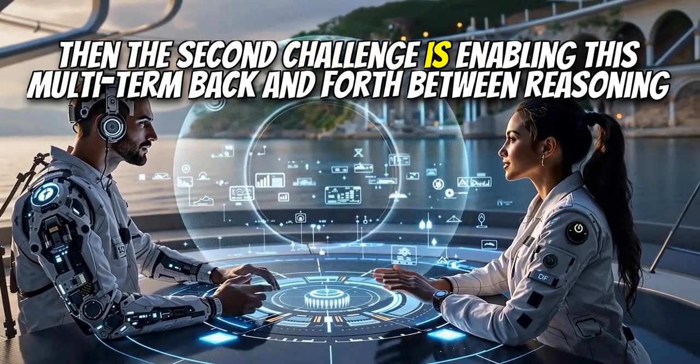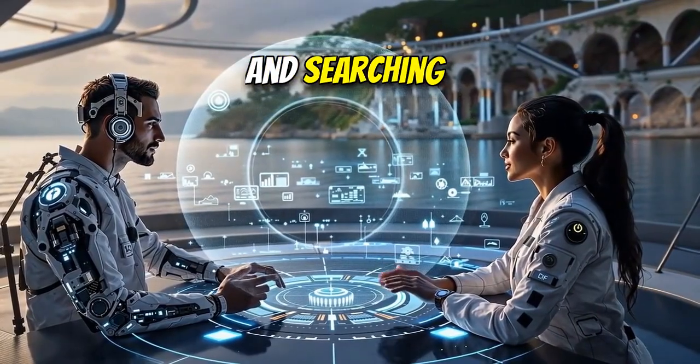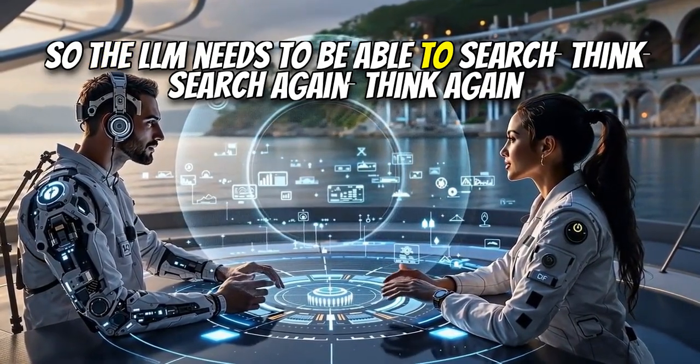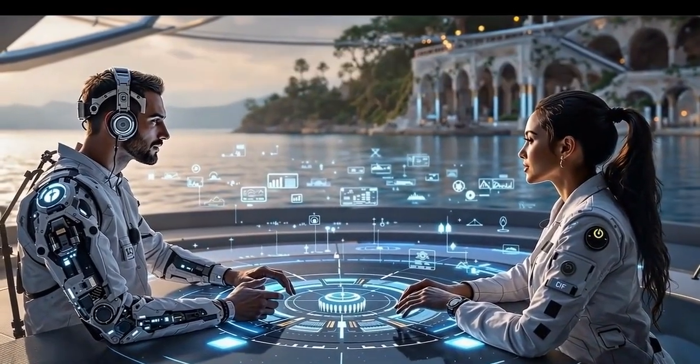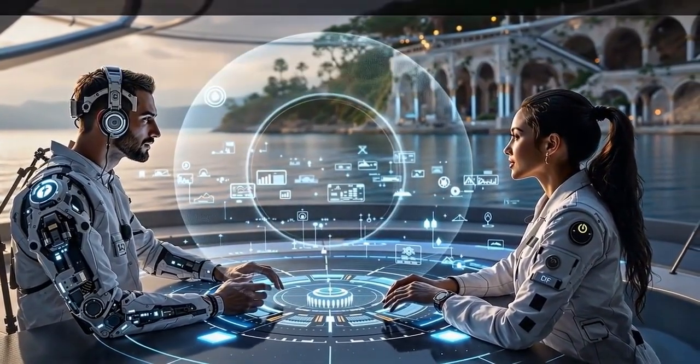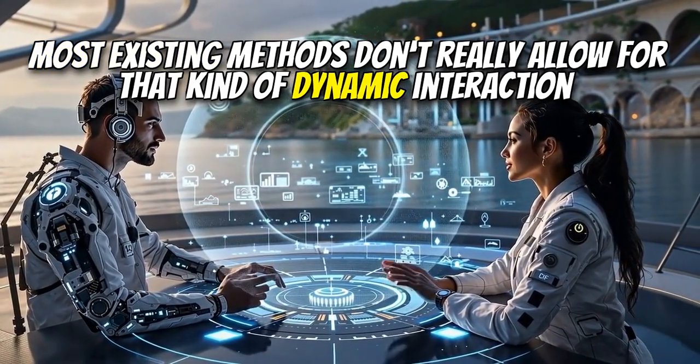Then the second challenge is enabling multi-turn back and forth between reasoning and searching. So the LLM needs to be able to search, think, search again, think again. Exactly. It's like a detective gathering clues, building up that knowledge gradually. Most existing methods don't really allow for that kind of dynamic interaction.